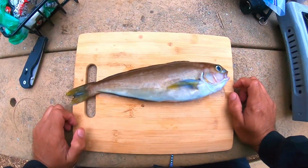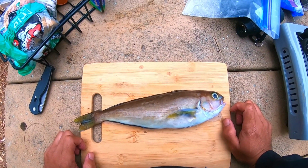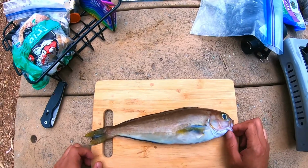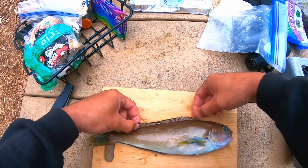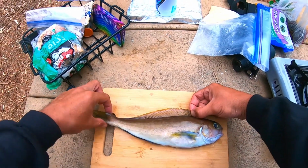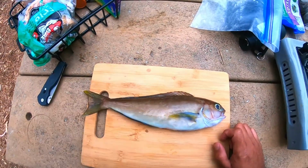All right, greetings from the campsite here on Santa Cruz Island. Although I didn't film the catching of this fish, I did catch it earlier because we're going to eat it. The common name of this fish is the ocean whitefish. It's a common fish found off the coast of California, I think in Northern California too. I think you can find it anywhere from 15 to like 300 feet deep or something like that. These things are basically pelagic or demersal ocean dwellers.